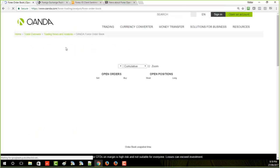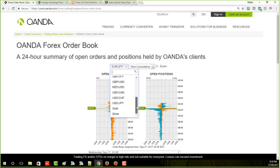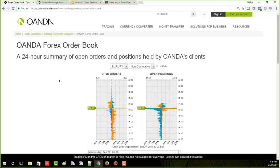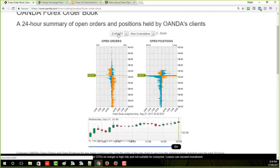This will show you where, let's see, do I have my euro yen here? Yes. Do I have CAD yen here? No, they just give you the big ones. Okay, here's how to read this. This is euro yen. These guys here have sell positions that they took up here. There are some more sell positions if it goes a little bit lower, and there are some buy positions if it goes a little bit lower too. You can see there's a whole bunch of buy orders between 132.57 where it is right now and 130. There's a huge clump right there. So if it goes a little bit lower, there's a lot of buying that's going to come in.